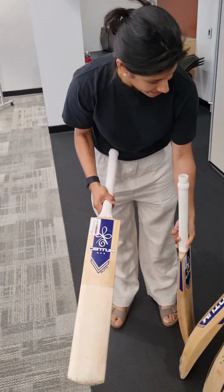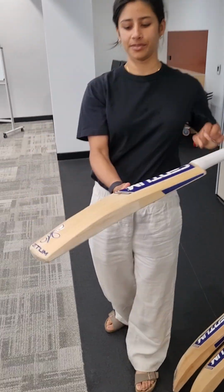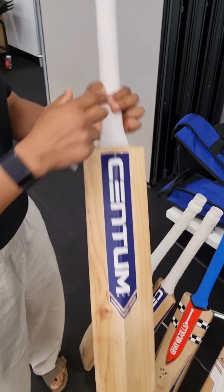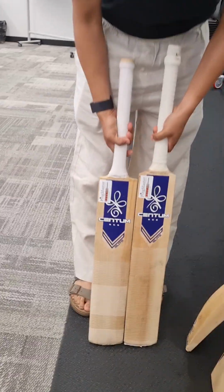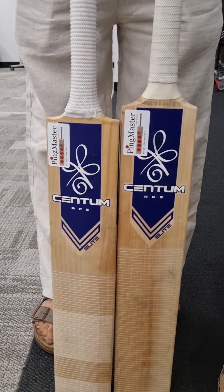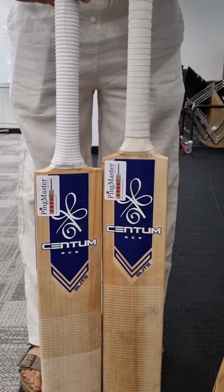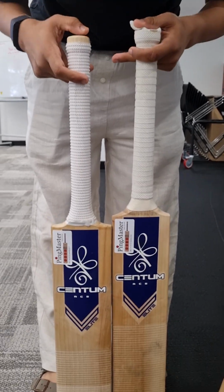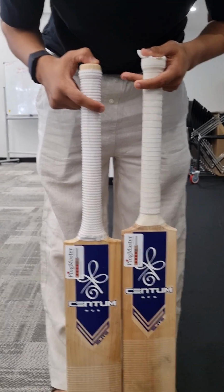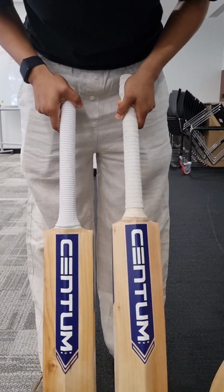So this bat here is New Balance, and you can see the shape of it. It's a long-handled, shorter blade. I did notice that there was a big difference in the length of the blade. The blade's shorter, but the length of the bat is a little bit more. A little bit shorter than this one. So it's just a different profile. That one's got a toe guard on it as well, so it might lift it up a little bit as well.